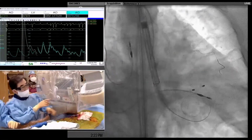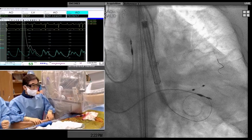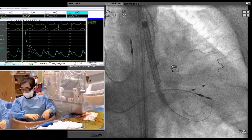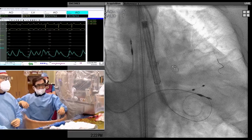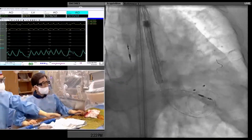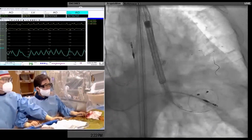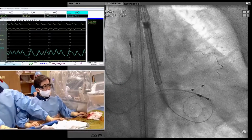Okay. This cusp overlap view is not good because we can see the head marker is not a single line. But anyway, I will deploy the system a little bit and change the angle to the original angle.